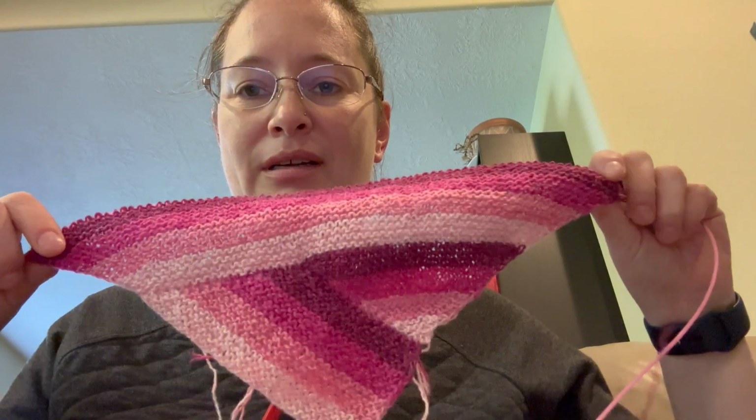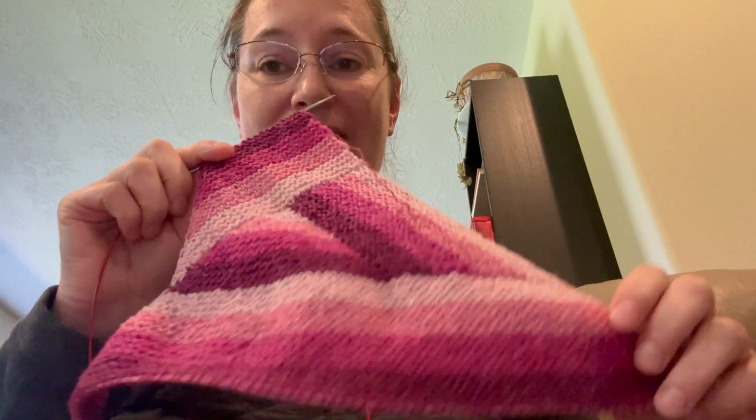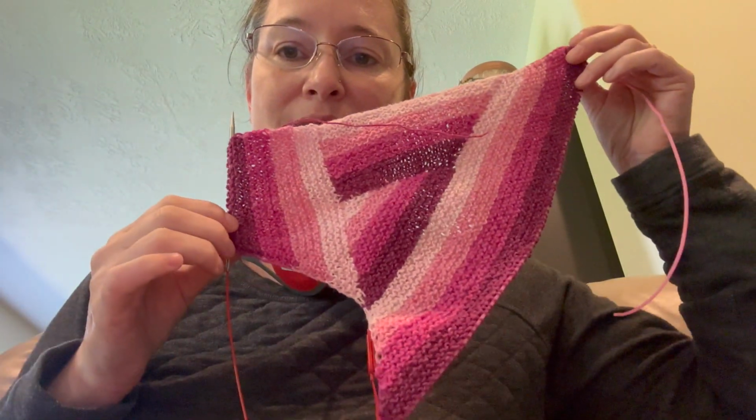And we are on waste yarn, or in my case, barber cords. And I have this whole spool of it, so it's very handy. I did it. I finished section 3. Doesn't look a whole lot different yet.